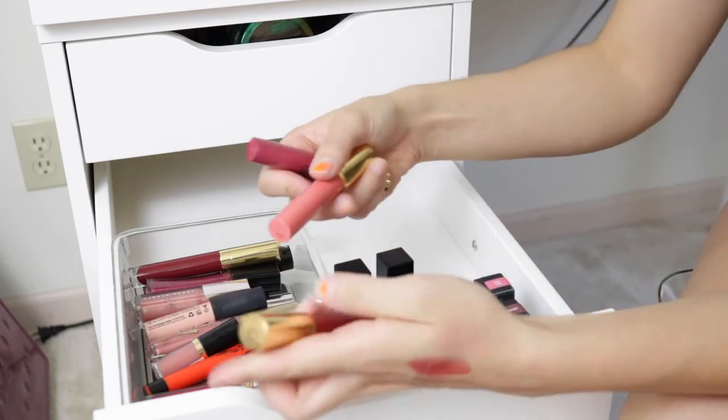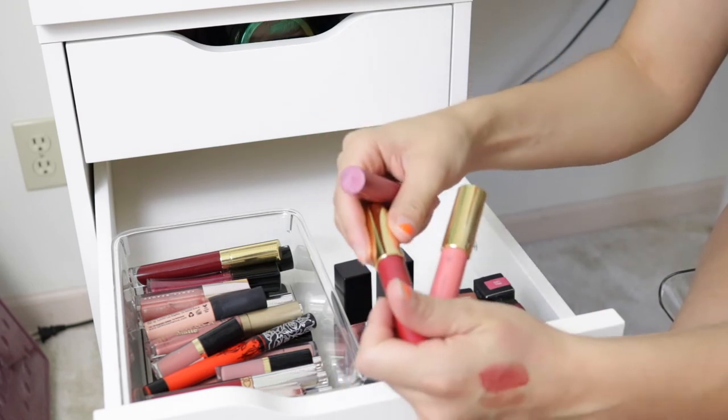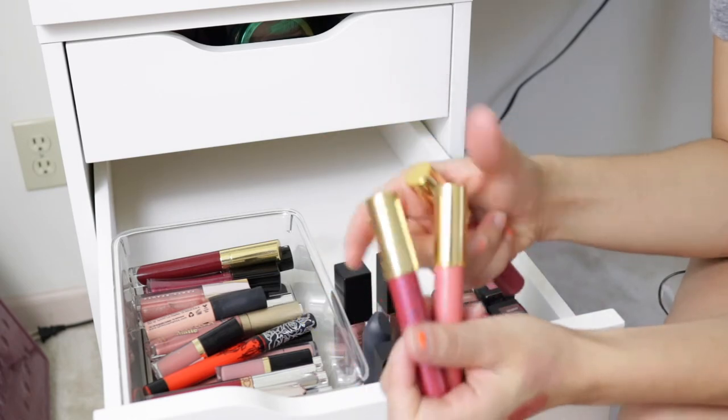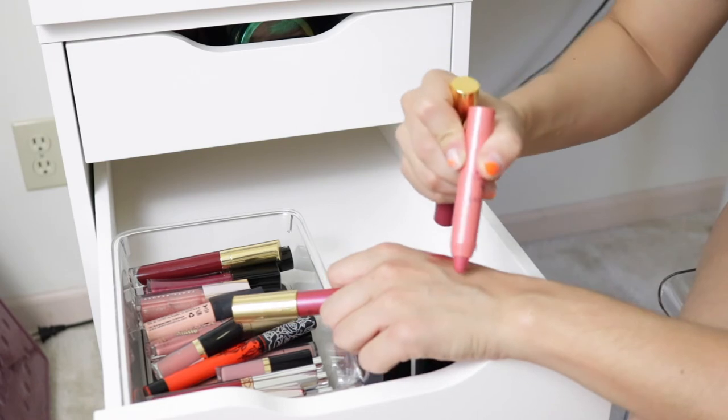And then I have those three little pencil thingies, or crayon thingies, from Tarte. Again, the same holiday set that I bought. The colors are pretty, I just don't really reach for them all that much.